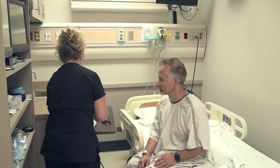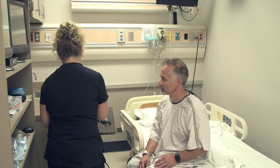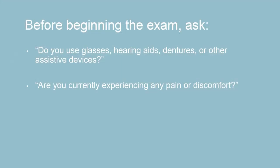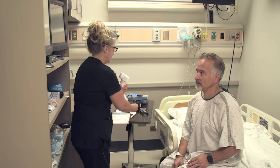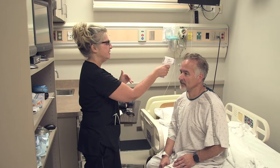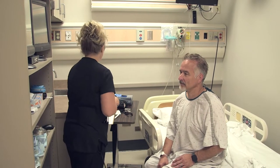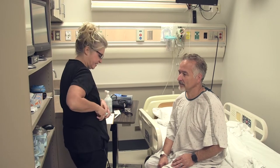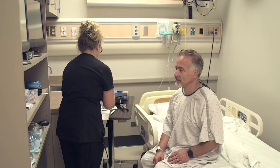I'm just going to clean my equipment here really quick. First, we're just going to start out with a temperature check here. So I'm just cleaning my equipment here. And Tim, this thermometer doesn't even touch you. I just aim it at your, okay, very good. All right, so your temperature is 97.8. It's very good.